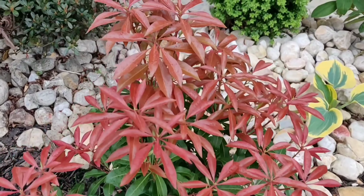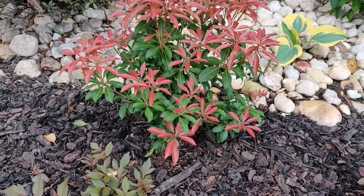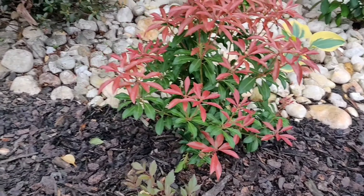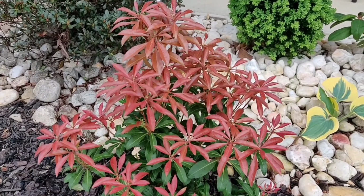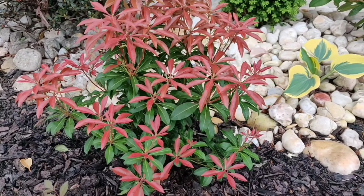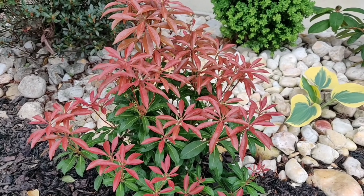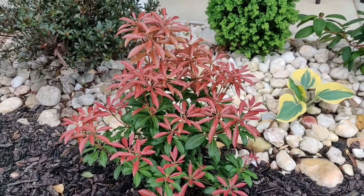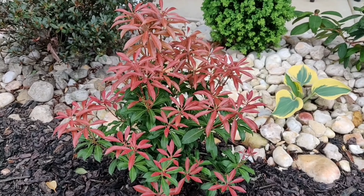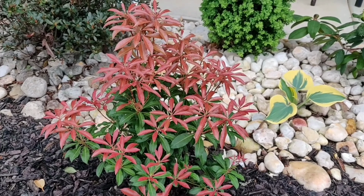But I did want to also show y'all, look at this new Japanese pyrus I planted here, or pyrus, however you say it. It's looking amazing. I love the red color of its new growth. It's so, so pretty. This does bloom bell-shaped flowers. My other one up front by the mailbox already bloomed. The one I had here was struggling. It had some new growth on it, but it had a lot of dead branches. So I just went ahead, dug that one up, and replaced it with this one.